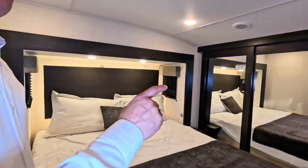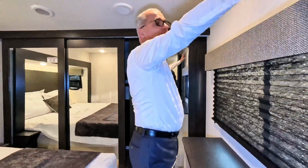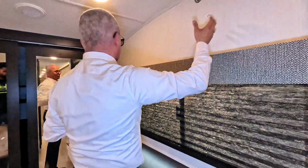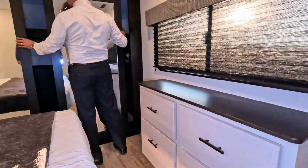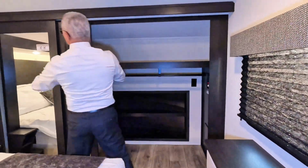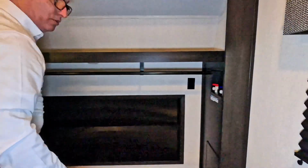Facing that king size bed, there's a place for a TV bracket and a TV in the bedroom. We keep it optional because we don't know if you want it or not. We could do that. Also, this unit is prep ready for a stackable washer and dryer. The washer goes here and the dryer goes there.